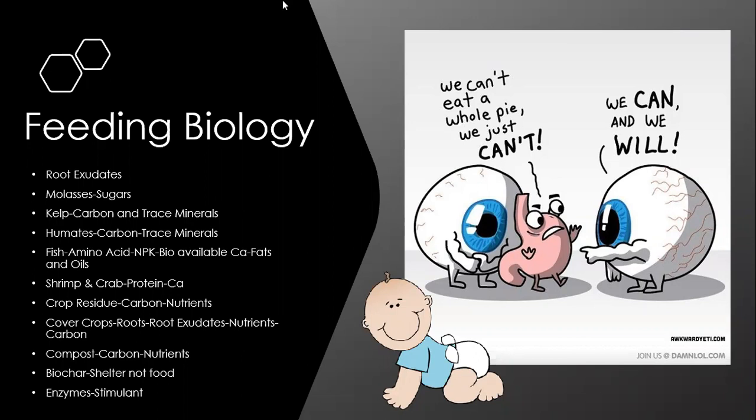So we have our humates, which are carbon and trace minerals. Trace minerals are needed for enzyme cofactors for them to do their function. I don't know if I already said that. Fish and amino acids, this is one of those things that is bioavailable: it's calcium, it's fats, it's oils, some of what Steve talks about based on microbial reproduction. We need that calcium. We need those fats and oils, great microbe food, great fungal food.